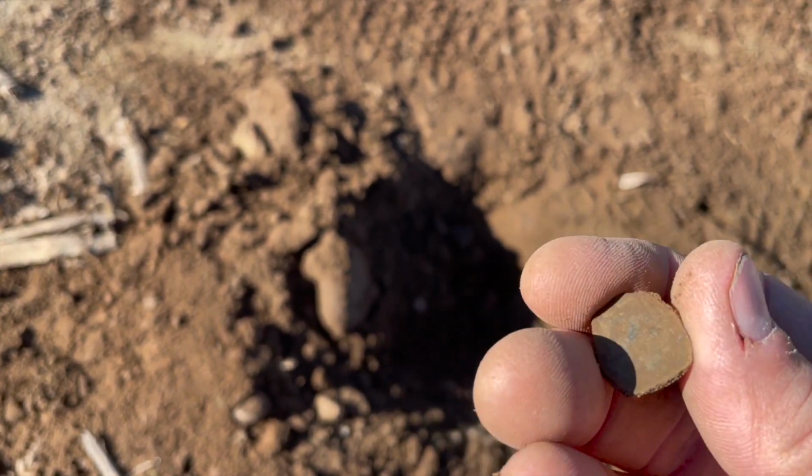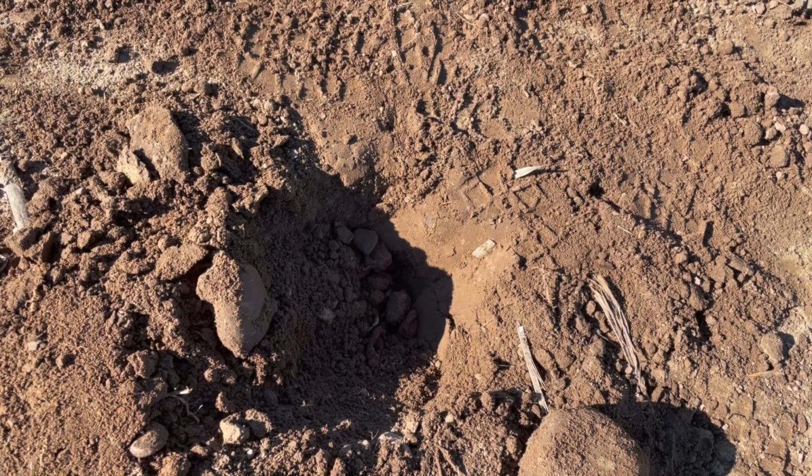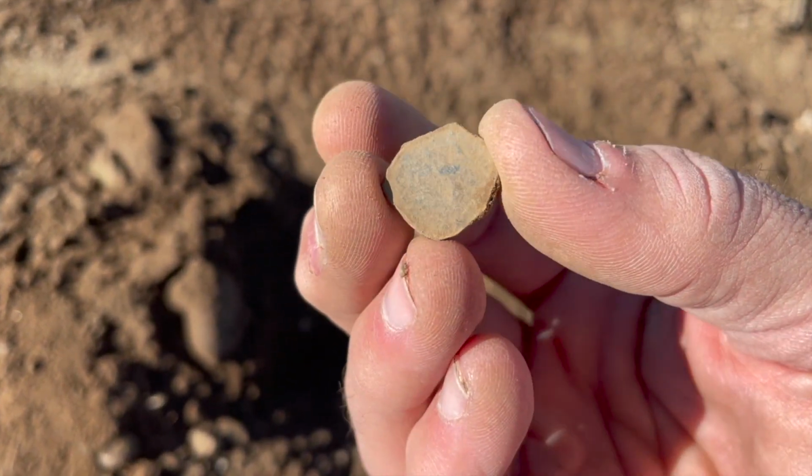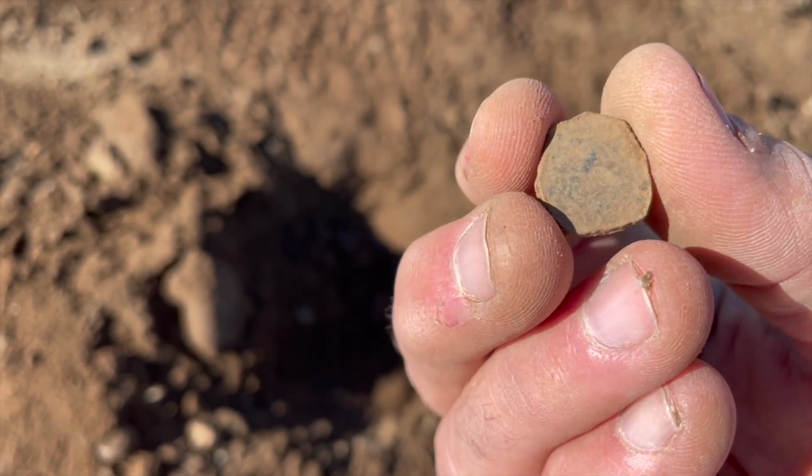Looks like it may have something on there too. It may have something on it, I'm not sure. Try to get it cleaned up and let you know.